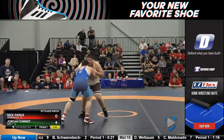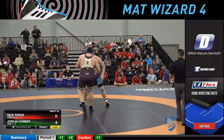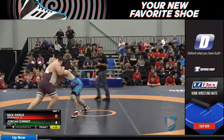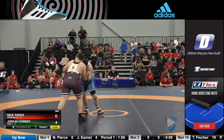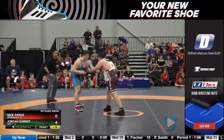All the points have come from moving him to the edge and then scoring. Even right here, he's still beating him with the shoulder, even though Pierce is really on the offense. Earnst is just keeping a great stance and great shoulder position. He's controlling that center of the mat, just like Eric said. And also, just to clarify, we were talking about Pierce. This is his son. We just found that out. So he knows how to wrestle as well.